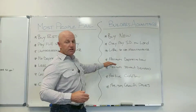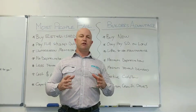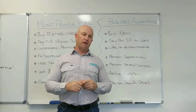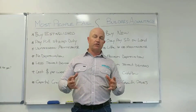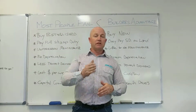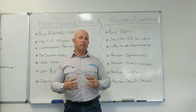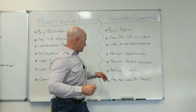Maximum depreciation. Again, a new property has the highest depreciable items. The first 1, 2, 3, 4 and 5 years have the highest depreciable factors for all the building, internal and external, and that slowly goes from 1 to 40 years, but it gets smaller and smaller every year. The first 5 years of a property gives you the highest depreciation, and that's again why a new property has the highest tax benefits when it comes to depreciation.